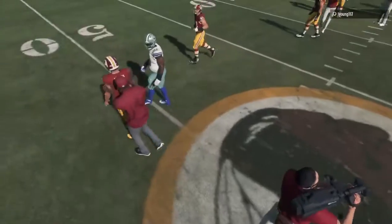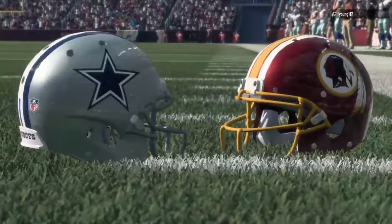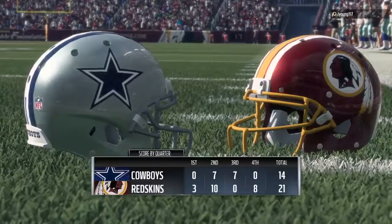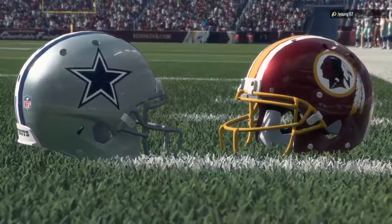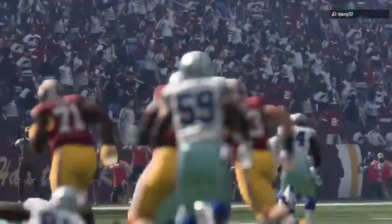So for the Redskins, it's a win here in their home opener as they move to 2-0. And they'll have another home date next week as the L.A. Rams come to town. Meanwhile, for Dallas, they'll drop to 0-2. And they will be at home next week to take on the New York Giants.